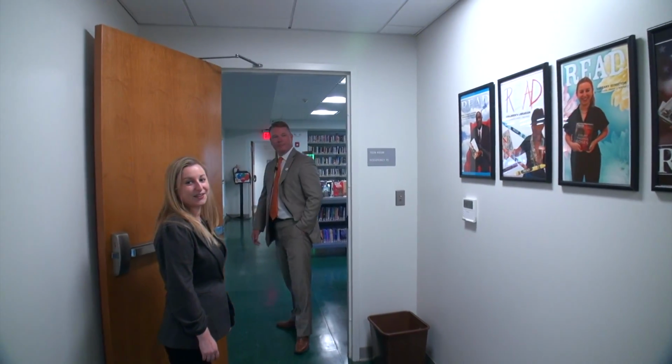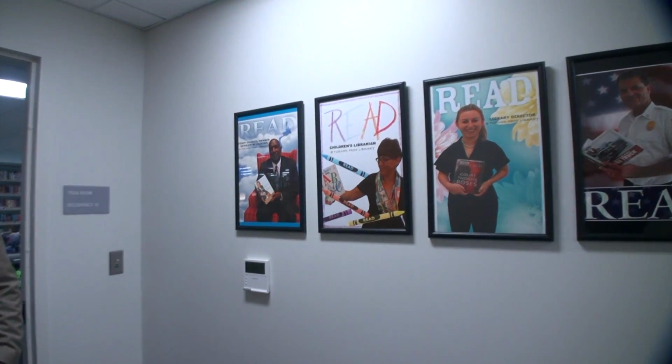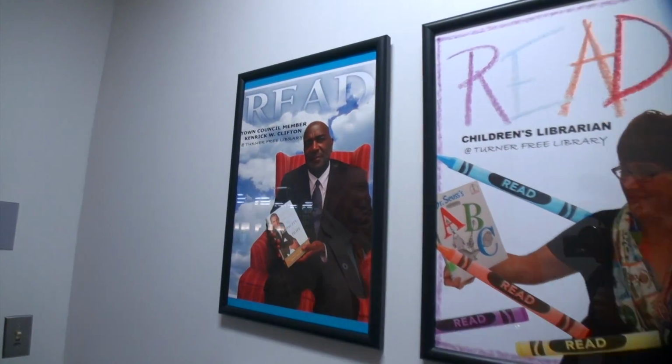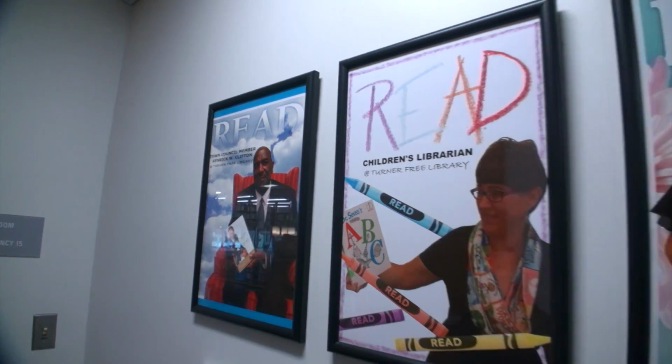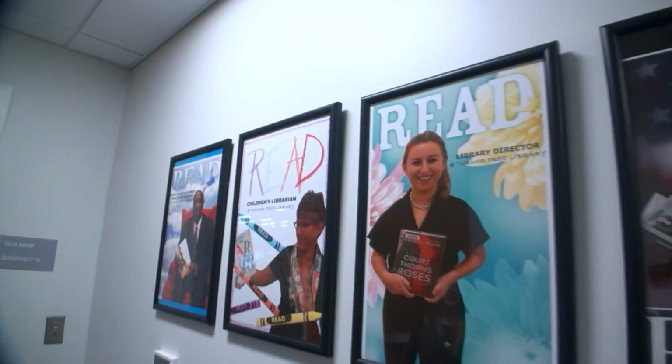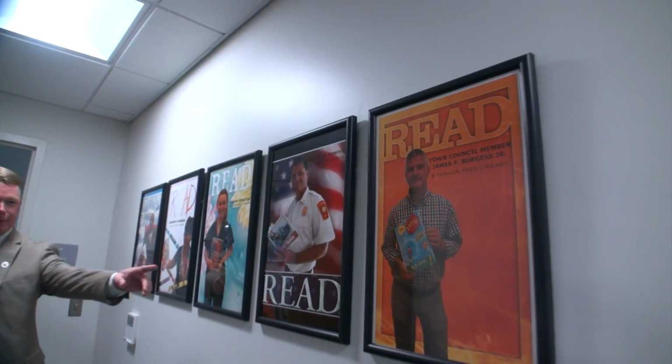So these are our Randolph Reads posters here. Right before our opening, we had some members of the community take a picture with their favorite book to promote that Randolph reads. This one looks just like you. Yes, that indeed is me with my favorite book, A Court of Thorns and Roses.